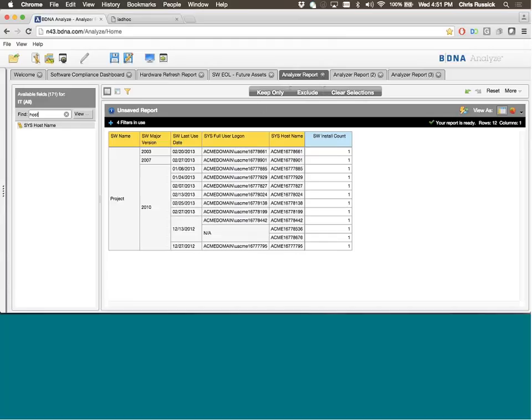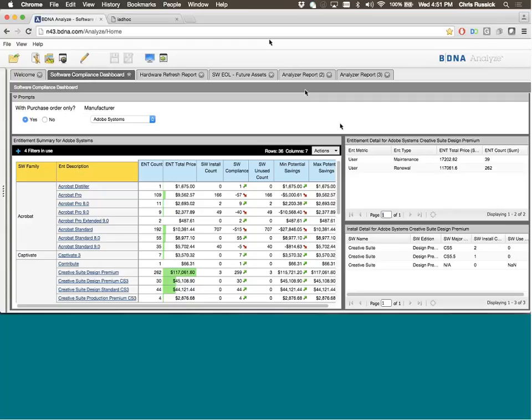Next up, I'm going to jump over to our software compliance dashboard. I have this one preloaded. And this one contains, for our example, Adobe data. Which applications are we compliant with, which are we not compliant with, and is there an estimate of what we will owe them? Okay, those were the questions that Tom had brought up earlier.